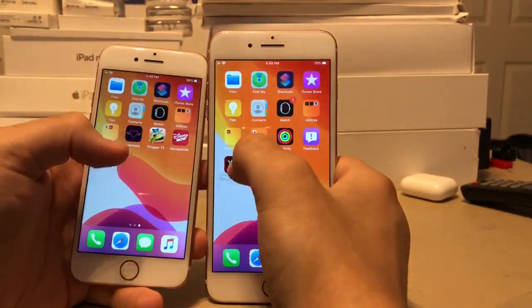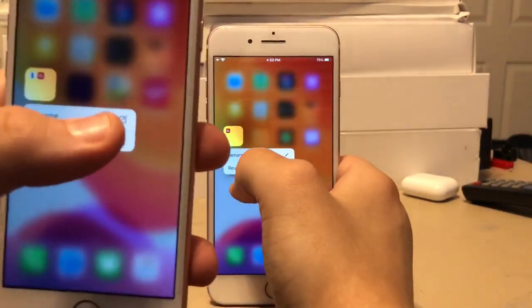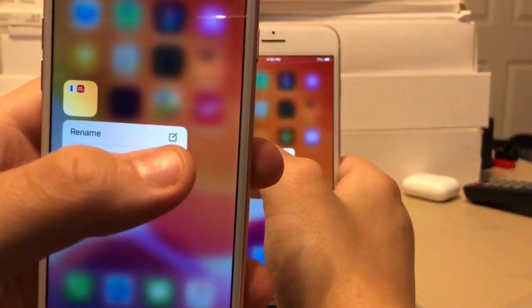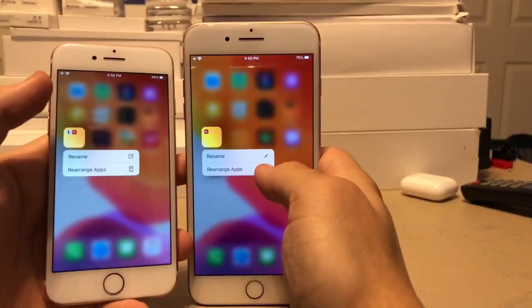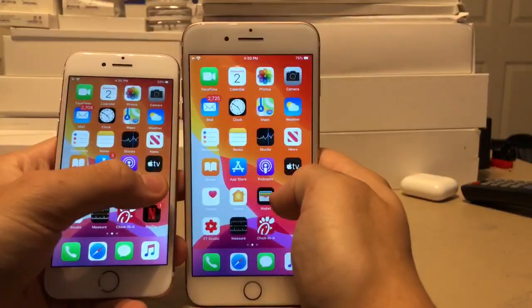This next one is, when you force touch on folders now, you notice that on 13.1.2 here's the old icon, but on 13.2 they removed the box around it. Now it's just a pencil, which is a really nice tweak.